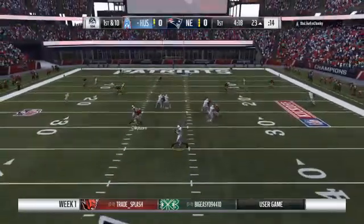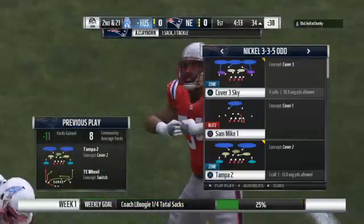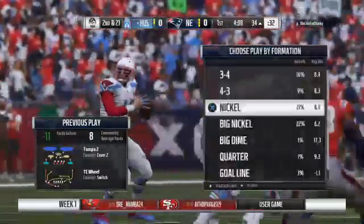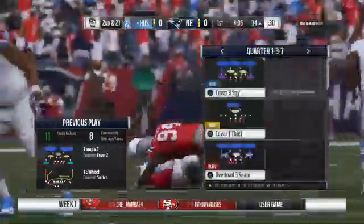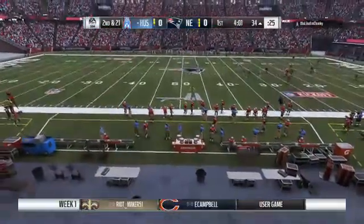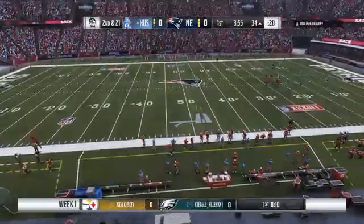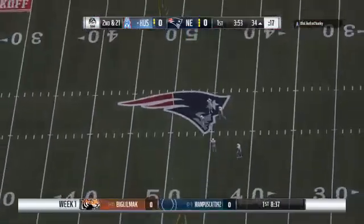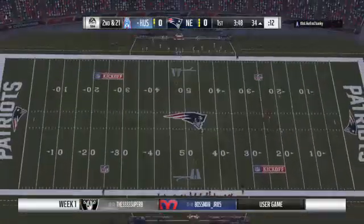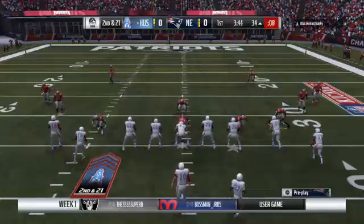First and 10 for Dalton. And he's going to be taken down back around the 35-yard line. Adrian Claiborne in there to bury him for a loss of 11. So 2nd and long, and got to be careful not to fall out of field goal range.